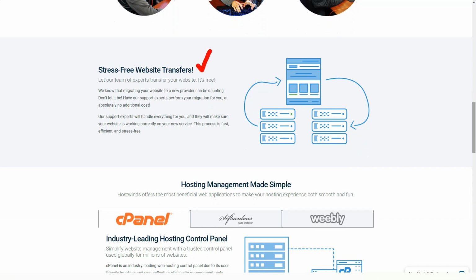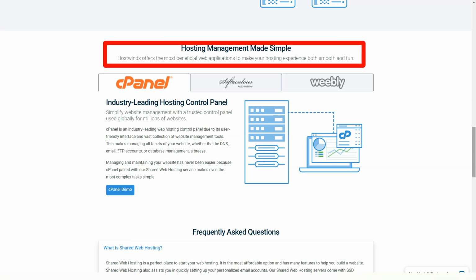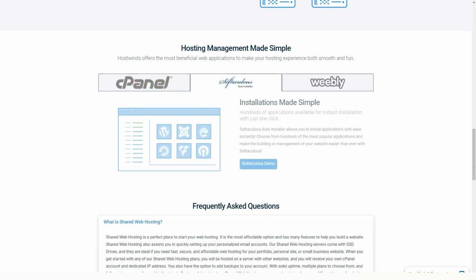Basic, starting at $8.99 per month, offers unlimited monthly data transfers, unlimited storage, a free dedicated IP address, and the ability to host a single domain. Advanced, starting at $12.99 per month, adds the ability to host an unlimited number of domains.